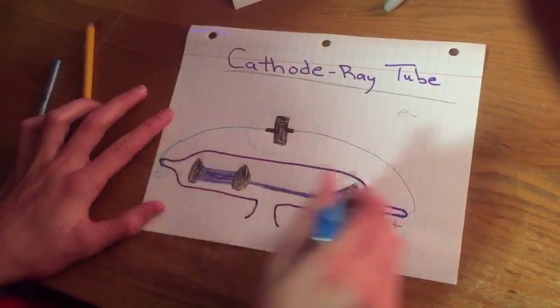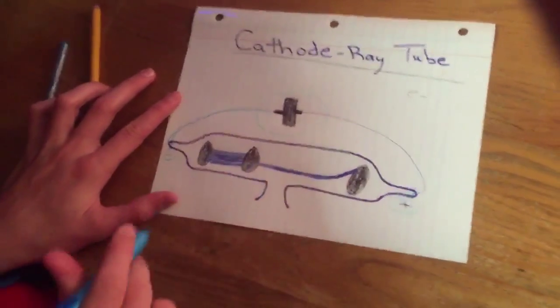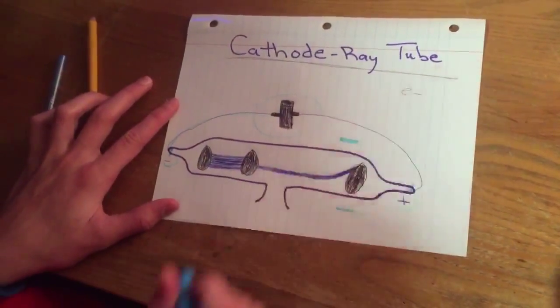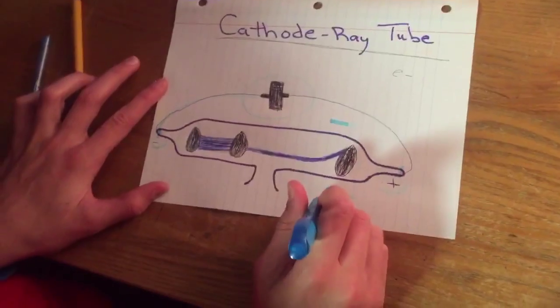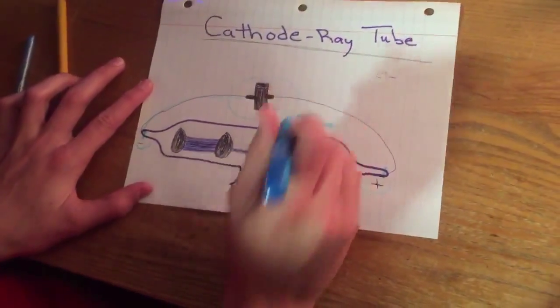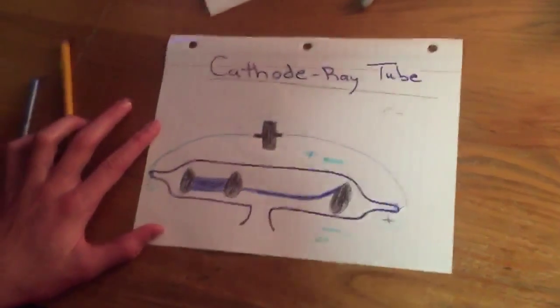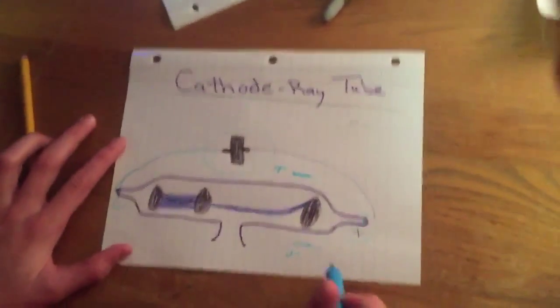Thomson then used a positive plate and a negative plate outside the tube. He did this because like charges repel and opposite charges attract. He had hypothesized that the cathode ray was a bunch of fast-moving negative particles. In the experiment, the ray bent away from the negative plate, meaning he was correct.